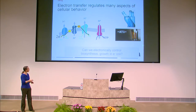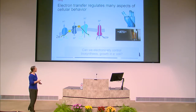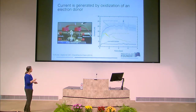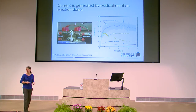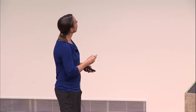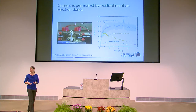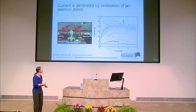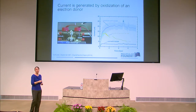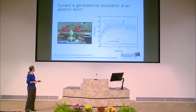So what we really wanted to ask is, if we could control electron transfer in an organism, can we control things like biosynthesis and growth of these organisms? What I'm showing you over here is the Frankenstein equivalent for bacteria, where we're putting bacteria in with an electrode and running current out of or into them. When we take these engineered E. coli and give them a sugar source, they can make current over the course of many days. If we leave out sugar, which is where all the electrons are coming from, we don't get sustained current. And if we don't have this pathway, we lose all of our current as well.